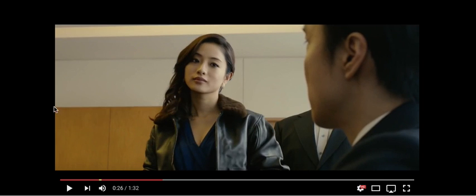Okay, and this lovely lady here is Satomi Ishihara, Attack on Titan alumni from the live-action version, and she looks like she probably is a model, I'm sure.